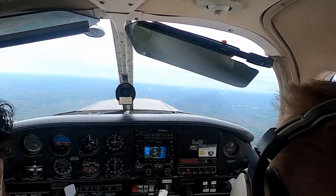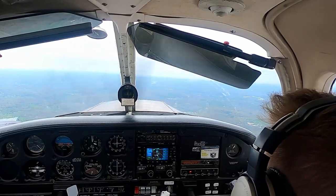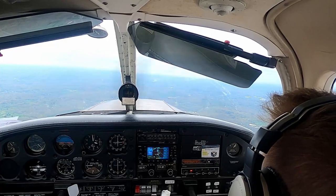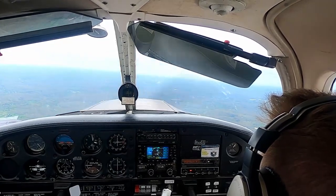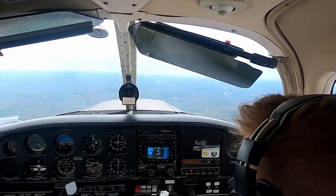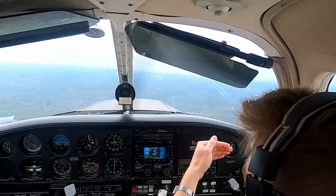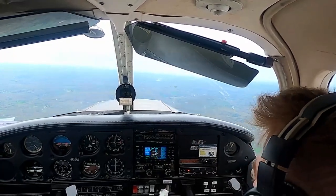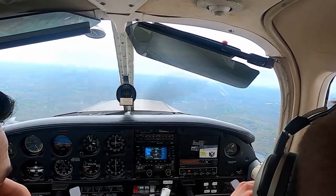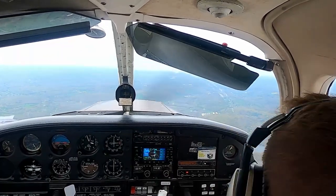70 knots, 20 miles away. Like 20 minutes, roughly. Yeah, right? Pretty close, right? A third of an hour. Is it going to be a little over 20 minutes or a little under 20 minutes? It's going to be a little under 20 minutes. Right, yeah. I always think, if it was 60, it'd be 20 minutes. Yeah, right. Exactly. Yeah, good. Yep.